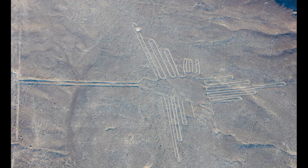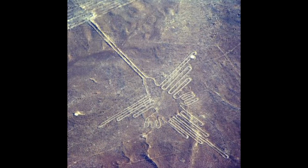The Hummingbird geoglyph in Nazca is approximately 320 feet long, or 97.5 meters, and 216 feet wide, or 65.8 meters, making it a great representation for this small animal. Let's take a closer look at the figure's morphological traits. The figure consists of 2 feet with three digits on each foot. The feet are directly coming out of the body without any legs connecting the body and the feet.